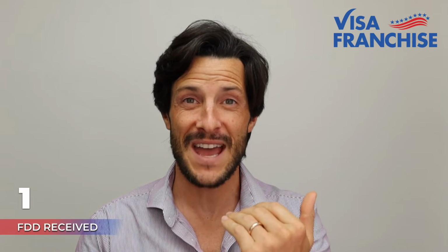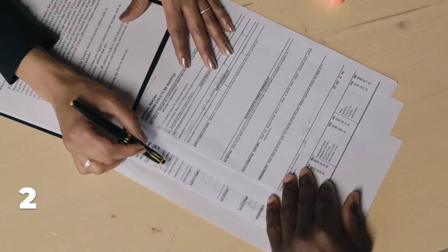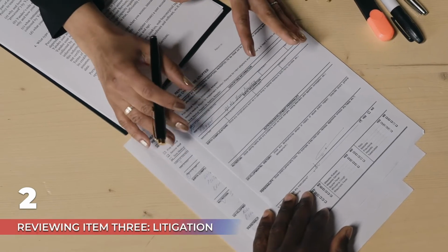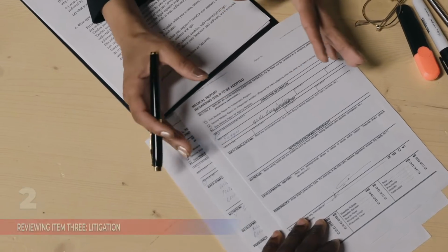Number one on the checklist, you need to receive the FDD of the franchise that you're investigating. The second item, now that you have the FDD, let's start by first reviewing Item 3, which goes through prior litigation, current litigation against the franchisor and any of the executives.